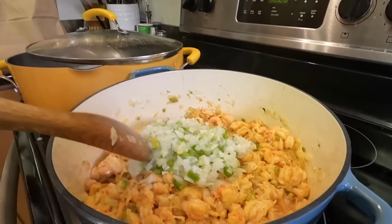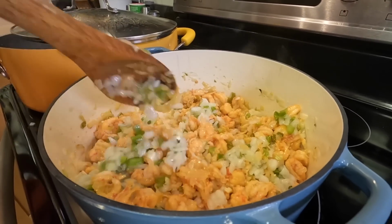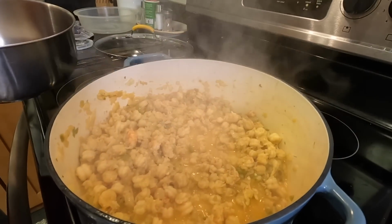All right, so that wound up being 1.5 containers of the onions, the bell pepper, and the celery. Wow, that's beautiful. You like that? Mm-hmm.